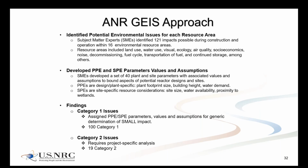Now, I just want to be clear, that doesn't mean that these Category 2 issues would be above a small impact. It just means that we could not determine what the impact would be, whether small, moderate, or large, without actually looking at the plant or site. We call it project-specific details. And then you've done the math and you've come up with 119 issues. There were 2 additional issues, actually, and these dealt with electromagnetic field effects. For those, there wasn't a consensus in the scientific community for a conclusion to be reached.